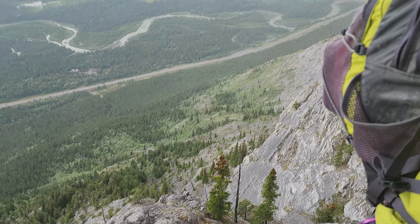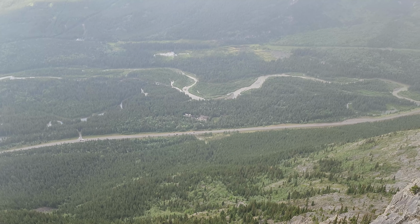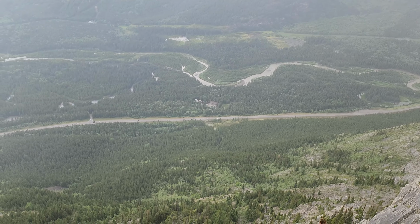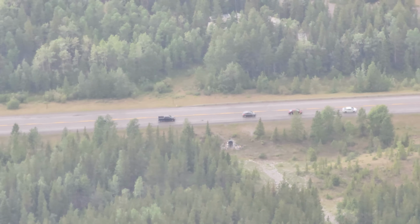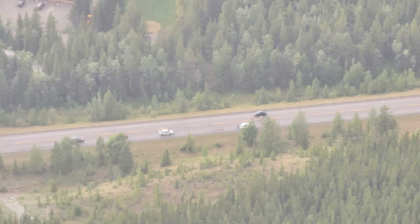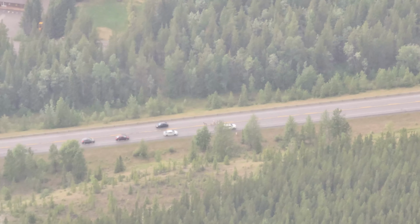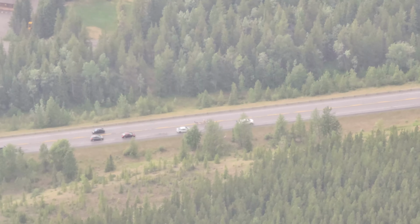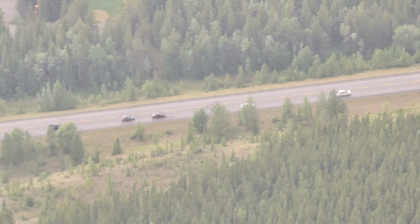A lot of sheep down on the road right now, actually. Yeah, the cars keep stopping for them. I'm curious if I can zoom in. This is a cell phone. What are we looking at here, everybody? There they are. Just hanging out in the middle of the road, licking the salt. For a 10 times zoom on a cell phone, it's not bad.